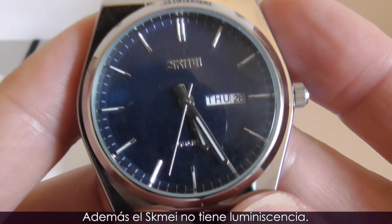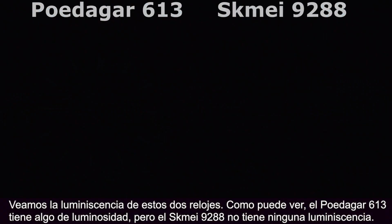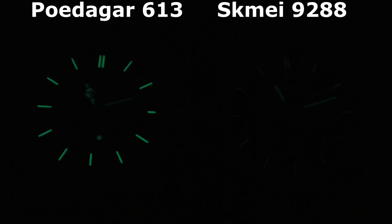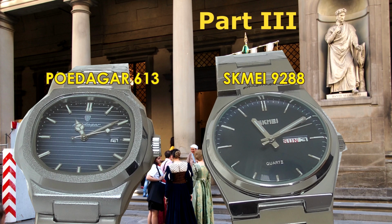The Skmei has zero lume. Let's check out the lume on these two watches. As you can see, the Poedagar 613 has some lume, but the Skmei 9288 has no lume at all. Poedagar 613 versus Skmei 9288, Part 3.